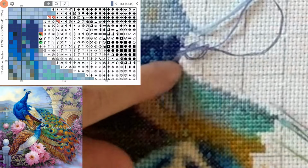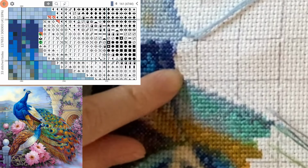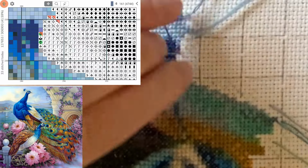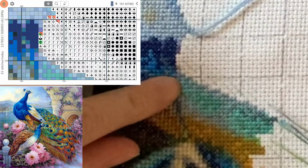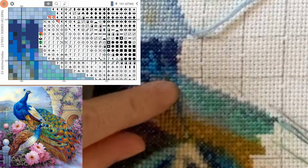I apologize in advance if I don't talk as much. I have a little bit of a sore throat this morning. Hopefully it's not going to turn into anything. And yeah, it is another gloomy, overcast day. I'm going to do this one as well.